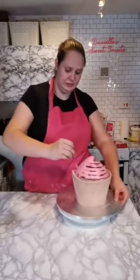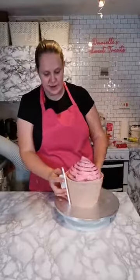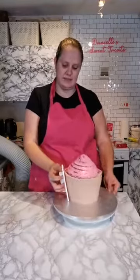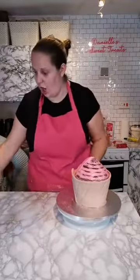Can you do the quilt effect on ganache? Yes, you can do it on ganache, that's fine. Just make sure it's set before you do anything. If you do it while it's still a bit soft, it'll not go great. You need it rock solid and then, yeah, just do it on a hard cake.